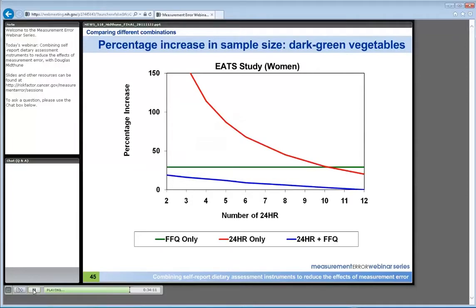So finally, this graph shows the percentage increase in sample size needed to obtain 90% power for dark green vegetables. We see that you only need about a 30% increase in sample size to obtain the same power with a single FFQ as you have with the combination of an FFQ and 12 24-hour recalls. That's here. For the 24-hour recall alone curve, you have to have 4 24-hour recalls before you even make it onto the graph, as you see here. So for dark green vegetables, the FFQ is quite an important predictor of true intake.